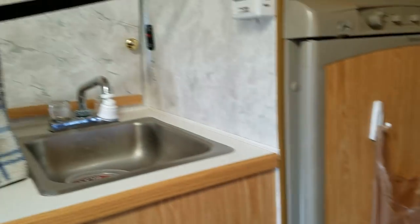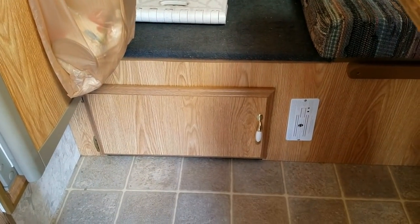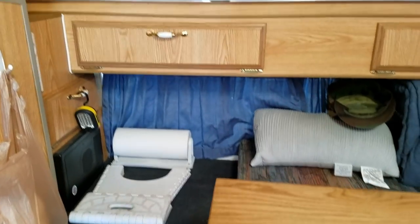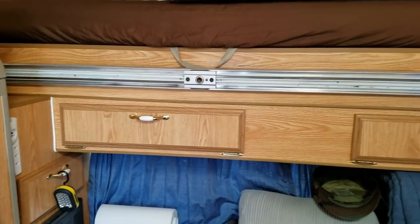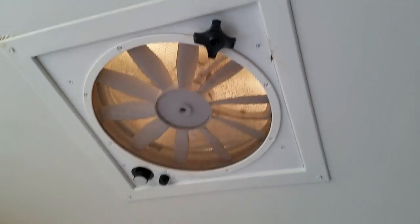There's a little refrigerator. How many gallons of water do you have, or do you know? 30. 30? Yes. Tanks under there: 30 gallons of fresh water, 13 gallons of gray water, and 5 gallons of cassette toilet, with 4 gallons of fresh water for flushing the toilet. Wow. Now, with the canvas top that we have in here, he's got a fantastic fan.